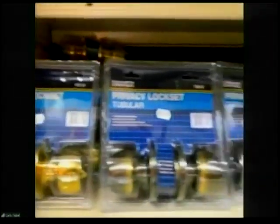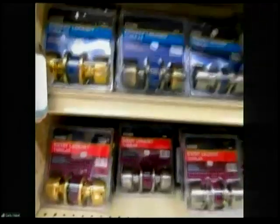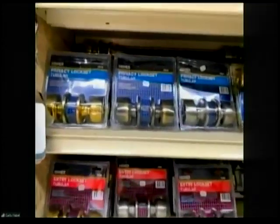And these are very, very reasonable. Retail, you're looking at like $26. You get a little 10% discount, so you're looking at like 24, 23. And these are very good. Homer is one of our best brands that we've had since I've been a kid. I've been using Homer locks since I was born almost. So they're good. It runs the gamut.